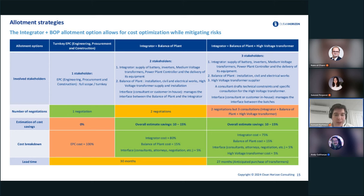But at the same time, it does create some savings. Savings come from 2 different sources. The first is obviously that since you have each party taking care of its own scope of work, there is no margin taken on the overall responsibility of the project. So it creates also more risk for the developer, but reduces margins taken on equipment.